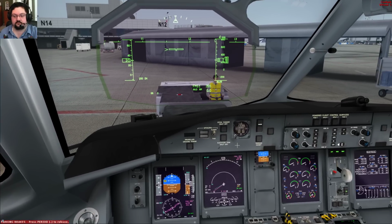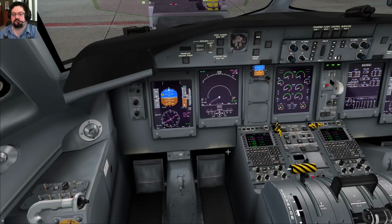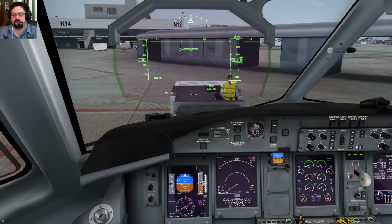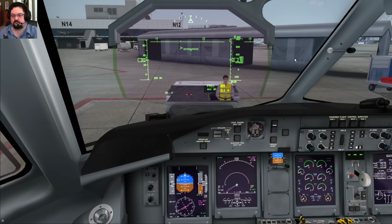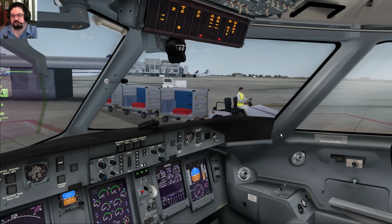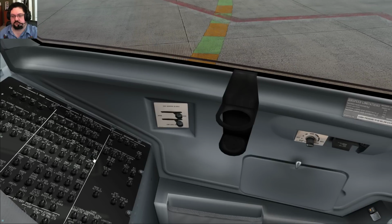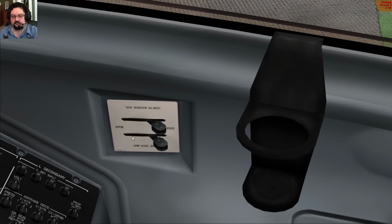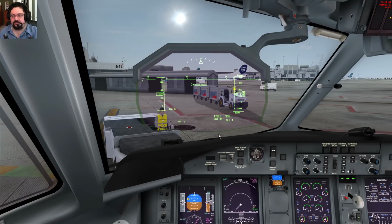Release parking brakes. Parking brakes released. Redwood 744, taxi to Gateway Bravo. Commencing push. Due to icing conditions. Taxi to Gateway Bravo, Redwood 744. Push completed and brakes set. Demister open.